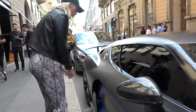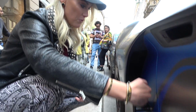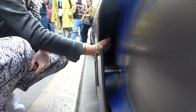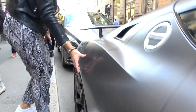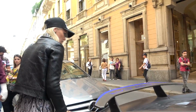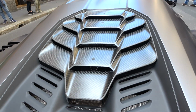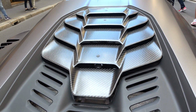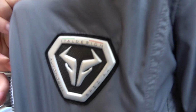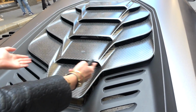And then here on the side, you've got this fin here. And what that's doing is forcing the air on the side of the car to come through here and out up through here. And then again, pulling all of the heat away from the rear wheel through these louvers. This is actually the shape of a bull. And the bull is Italdesign's logo. Look, this is the bull. You see the similar shape here with the horns? They would be the horns going up here in the head.